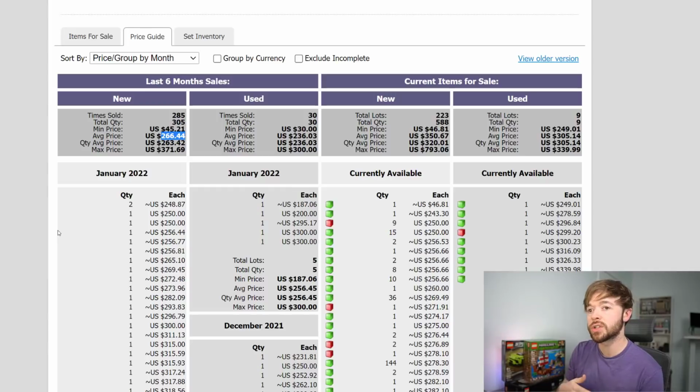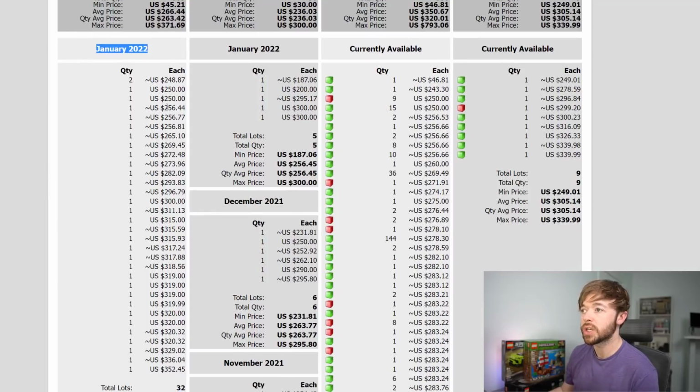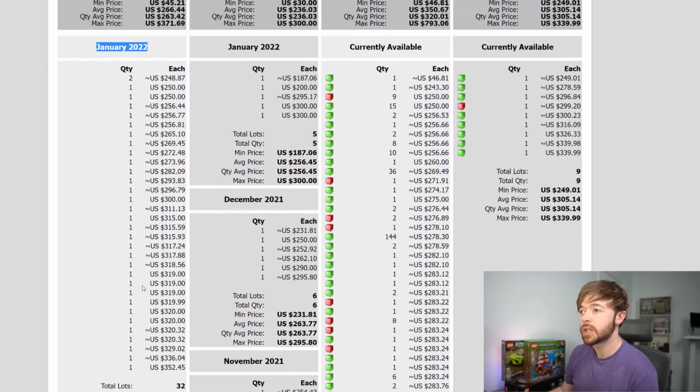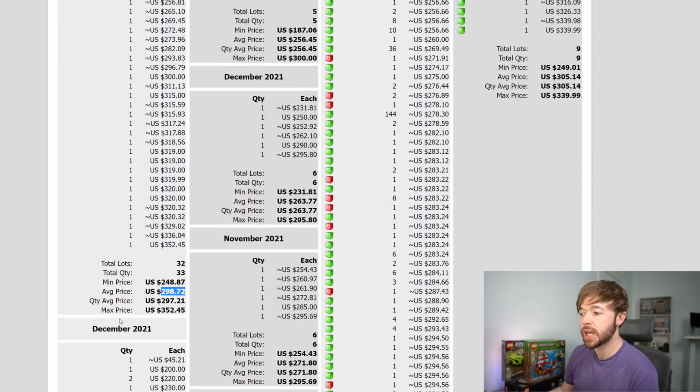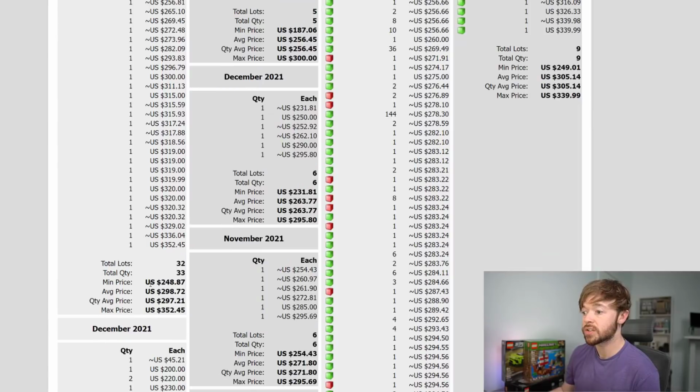So looking over 6 months of averages, it might drag the realistic expectation down a little bit. So what we could do is just look at the month of January, right? We've got January right here. And so we can see what is happening in the month of January. We can scroll down and we can see the average again. Right here for January is $298.72, which is considerably higher than the average that we saw for the last 6 months, $266. So in the last month, the average has been almost $300 on BrickLink.